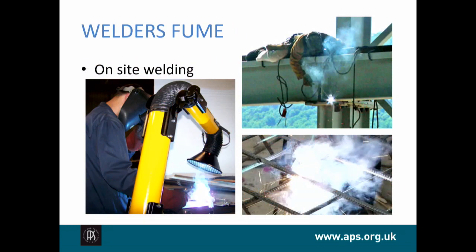We talked about welding fume earlier on. So we can see on the left-hand side here in a workshop, it's relatively easy to control, a bit of local exhaust ventilation.